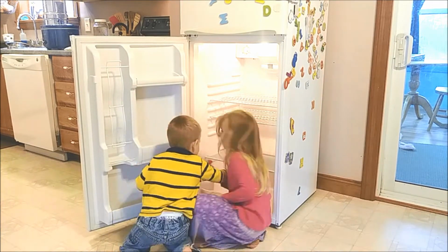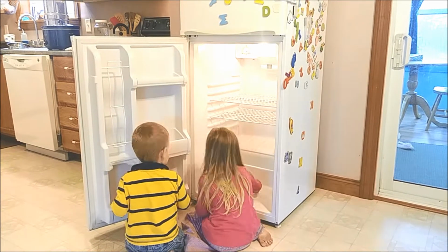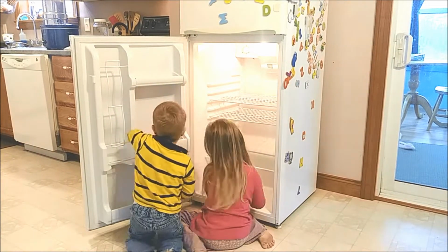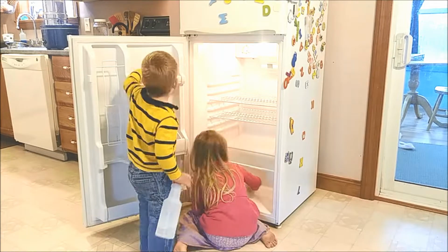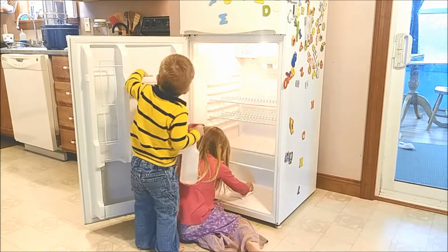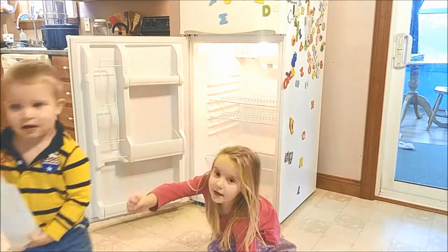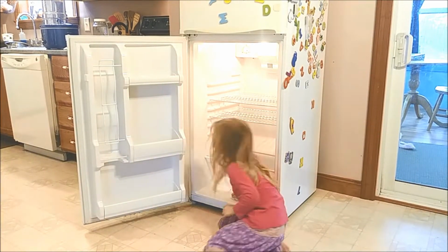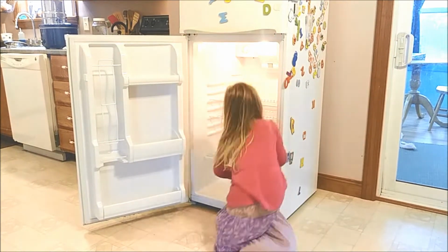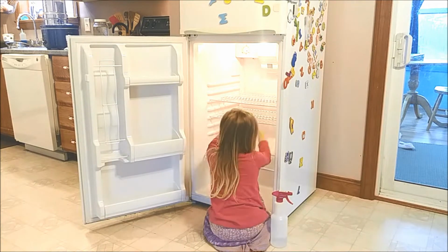So this project was started because Abigail had been asking me for a few weeks if we could take everything out of the fridge so that she could wash it down. She really likes cleaning things, and so she had asked to get everything taken out. Usually once a week on Saturdays, Friday night or Saturdays, I go through the fridge and I take out leftovers. I make sure that I know what's in there so we can use it wisely.